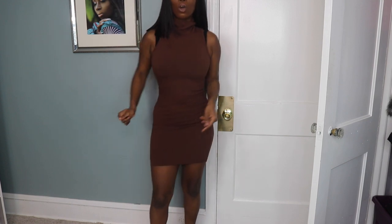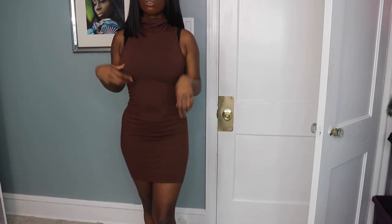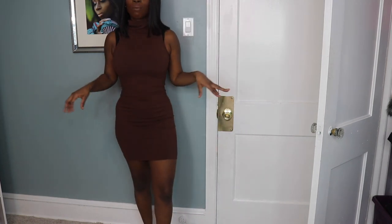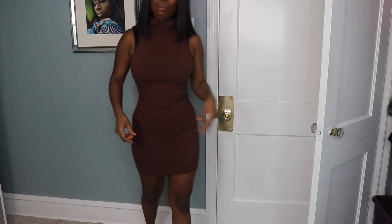But all in all, I love this outfit. It's giving me classy. I have a cute jacket that I have in the mail that's coming. And I don't want to show you guys how I'm going to style this, because once again, I don't want you guys to steal my fits before I put them on Instagram. But I really do love this dress.